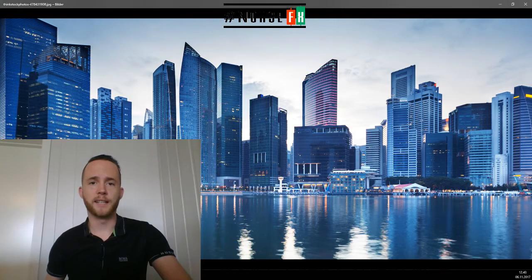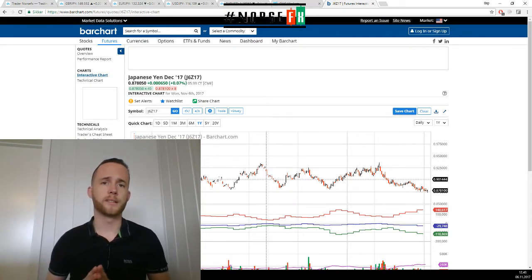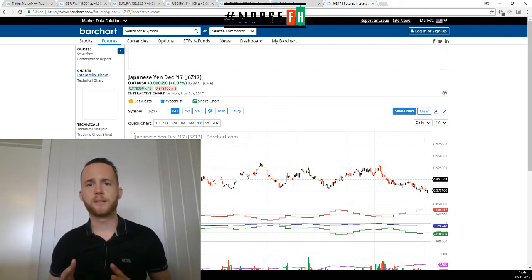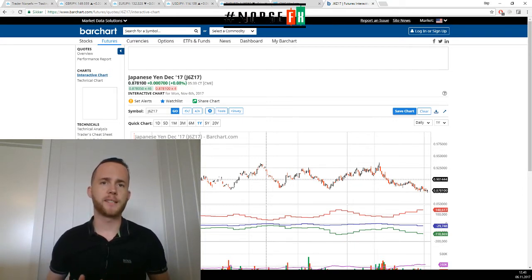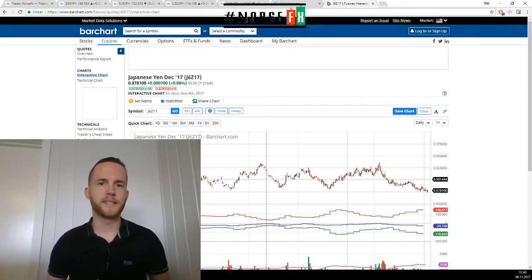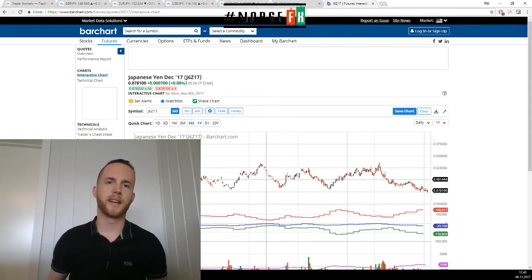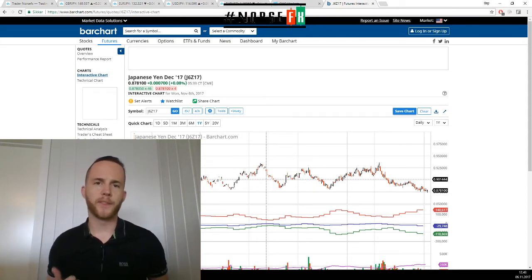We'll start with the yen itself. Here you can see the COT data from the Japanese yen by itself. I have been following this particular asset class for quite some time, and we are still hitting new lows, but price is still unable to go lower. You can see the red line on the chart, it's still going up, so it means that the commercials are still buying the Japanese yen.